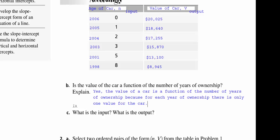So again, I'm going to say for each year of ownership, there's really only one value of the car. You see, if I own the car for 2 years, the value of the car is $17,255. I don't have more than one value for 2 years of ownership. And for 5 years of ownership, the value of the car is $13,100. I only have one value for this particular input. So again, going back to the definition of the function, each input only has one output. We know we have a function. In terms of the input, again, we're going to say the age of the car is the input and the value of the car is the output.